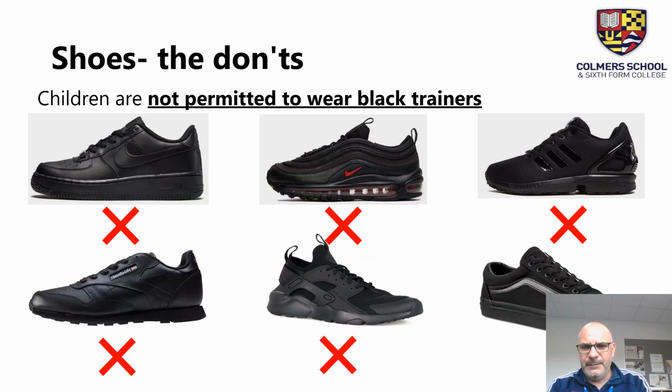Okay, in terms of the shoes that aren't permitted at Colmers, there are some examples here. Any type of trainer, branded trainer or trainer style is not what we want at Colmers at all. You can see here there are some examples, but again there are plenty of others. Anything that's Adidas, Nike, with any sort of branding on it at all. Vans, they're not acceptable at all.